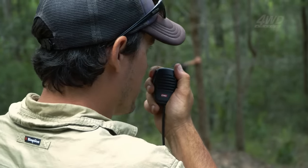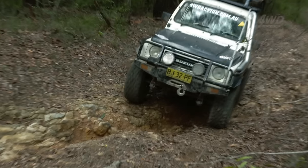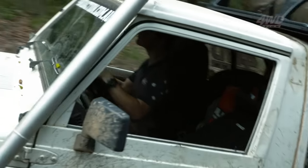I'll just hug that left bit and then try and idle up that rock set. Yep, love your style, mate. Now comes a little Suzuki. Now, if you think that was tough in a short wheel base Patrol, now wait till you see the little Zook try this. This is going to be exciting.